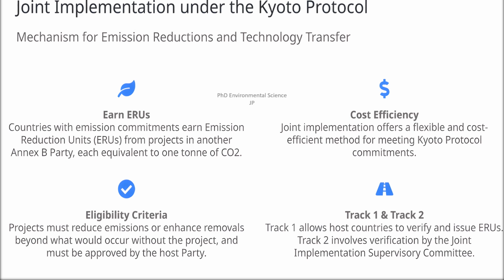How JI works. A country can invest in projects in another country to reduce GHG emissions or remove carbon from the atmosphere. The host country, where the project takes place, benefits by receiving foreign investment and gaining access to better technology. Both countries benefit. The investing country meets its emission reduction goals more affordably, and the host country reduces its emissions while improving its infrastructure.